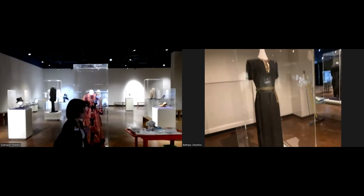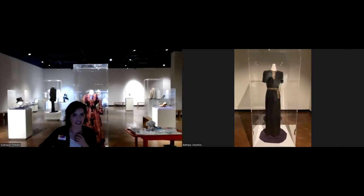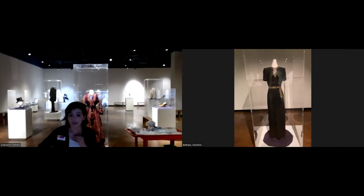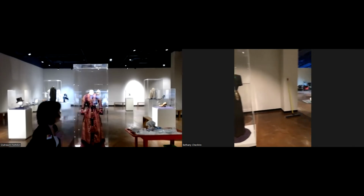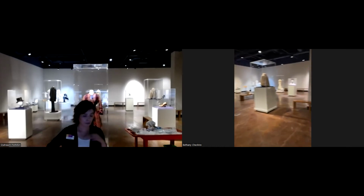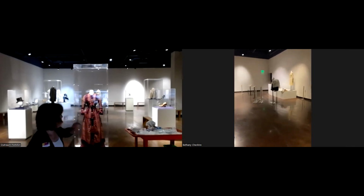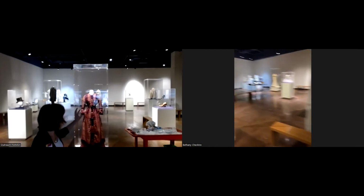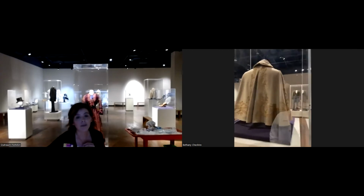So you can tell, we still have object labels that need to be mounted. The floor will also get some TLC. And I still have the military uniforms to do in this back corner. But all of these are encased and they're ready to go. We've got shoes, a couple of hats, and a couple of capes that have been out because I've been trying to have the public look at those.